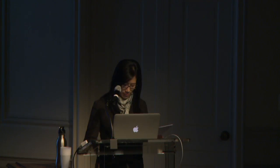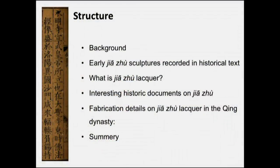Thank you, Marianne, for your kind introduction, and I would also like to take this opportunity to thank Donna and Blythe for your invitation here. Good morning. My presentation today is on Chinese text on the fabrication of jiazhu lacquer sculpture. This presentation will cover 7 highlights out of 18 historic manuscripts that I'm aware of with information associated with jiazhu.